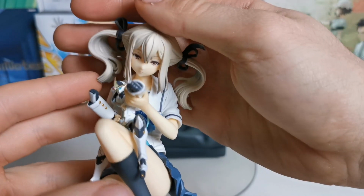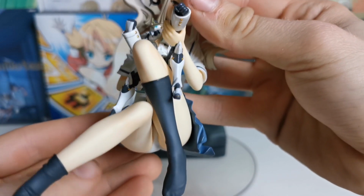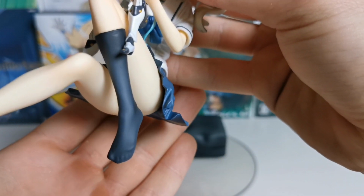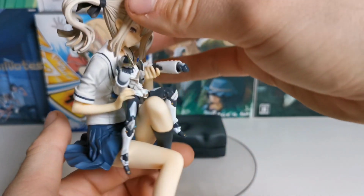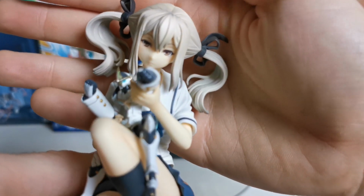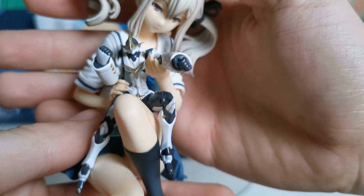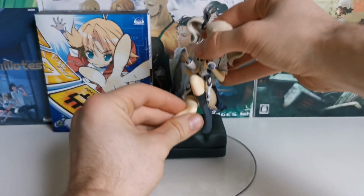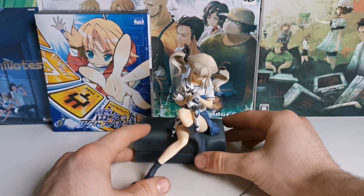Well, let's have a look at her again, because my camera quality just got a lot better. Let's look at that. An interesting figure nonetheless. Let's put her down. She does look down, doesn't she? It's really weird if you want to display her. You can't really look at her that well.